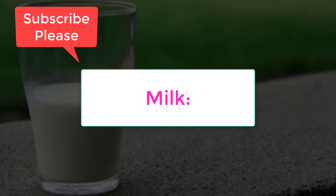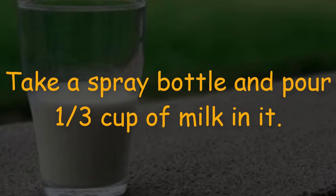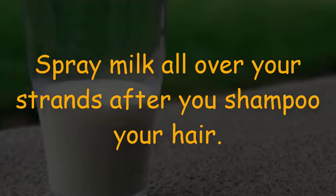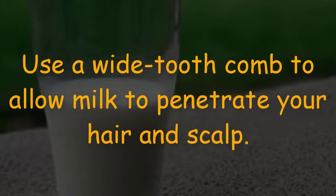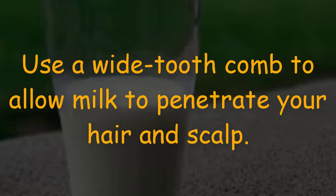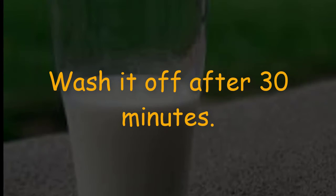Number 5. Milk. Take a spray bottle and pour 1/3 cup of milk in it. Spray milk all over your strands after you shampoo your hair. Use a wide tooth comb to allow milk to penetrate your hair and scalp. Wash it off after 30 minutes.